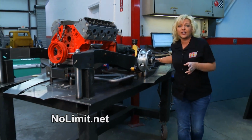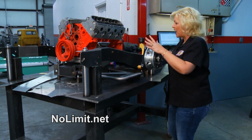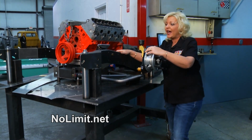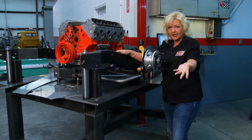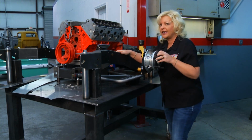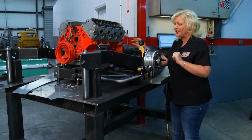As we'd mentioned earlier, it's not just about trucks here at No Limit. No, getting into Camaros, other vehicles as well. And what we have here is a subframe for a first-gen Camaro, 67 through 69. I even hear hints they might be working on some other ones coming up down the road. You never know what's going to be happening here at No Limit.